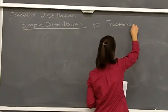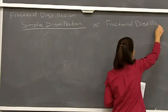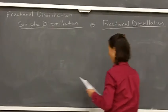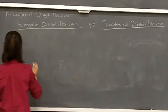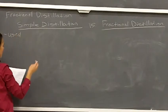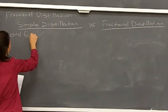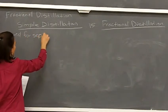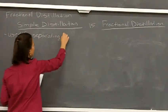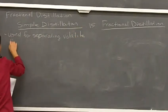With a simple distillation, you really need a large range of boiling points to be able to use it as a separation technique. So it's used for separating something that's non-volatile from something that's volatile. Or I guess what's coming off is the volatile, so it's better to say separating the volatile from the non-volatile.